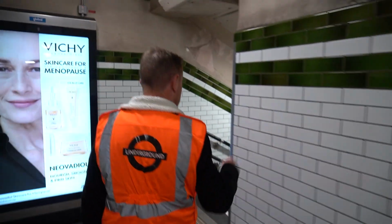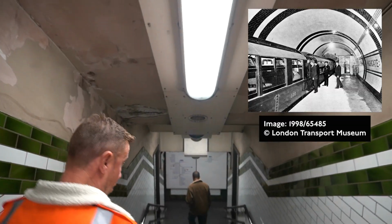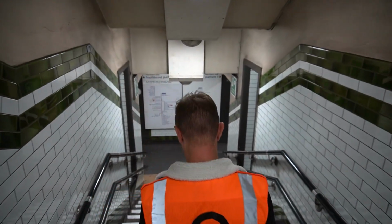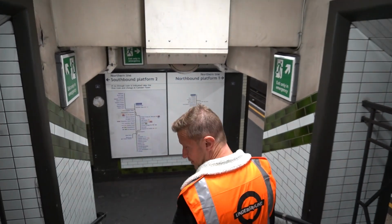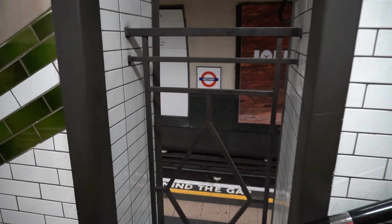So they weren't green, they were actually a sort of browny colour when the station was opened. Well, I'm hoping we are going to be able to find some. So it's time to do a bit of detective work down here. I've got the keys. Well, this is nice. A bit of wrought iron work.